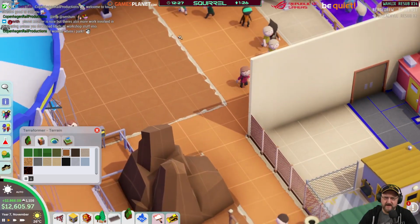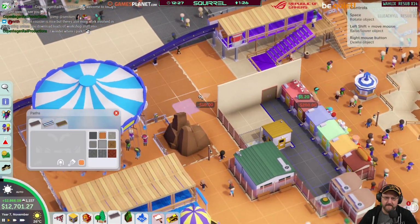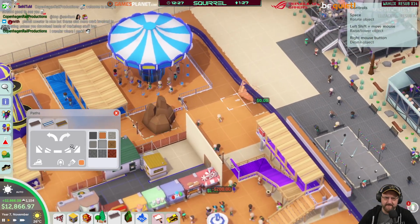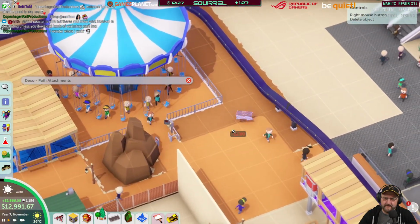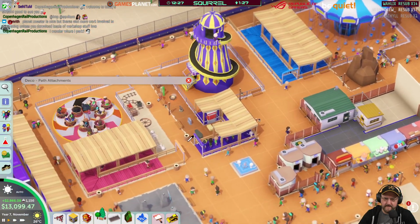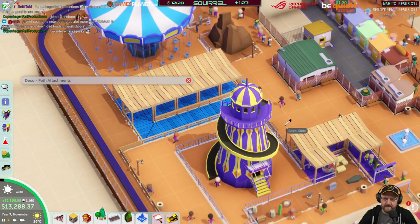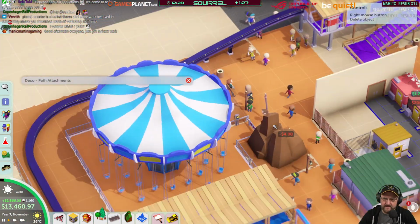I really don't like the way that edging happens. Do that. Well, I need some lighting in the new tech area. That's what we need.